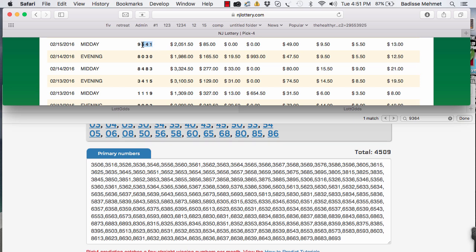For each of these positions here in Pick 4, it goes from 1 to 9. Okay, 1 to 9, 1 to 9, 1 to 9. So you'll have a number feature here, and for each number position, correction, it goes from 0 to 9, 0 to 9. So each of them goes 0 to 9, 0 to 9, 0 to 9, 0 to 9. So for each section, you'll be able to turn off numbers.